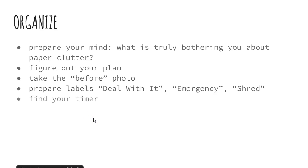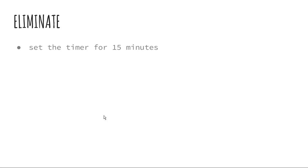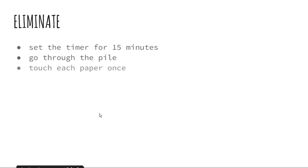Make sure you find your timer before you begin. Now, once you're ready to eliminate, set your timer for 15 minutes. Now go through the pile, and what you want to do is you want to touch each paper just once.